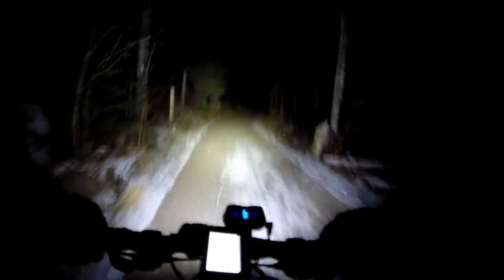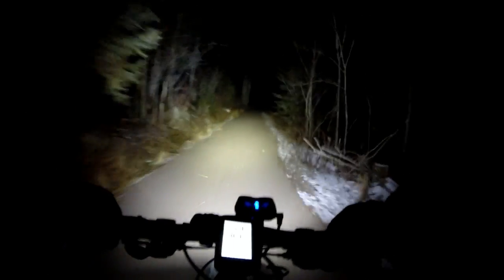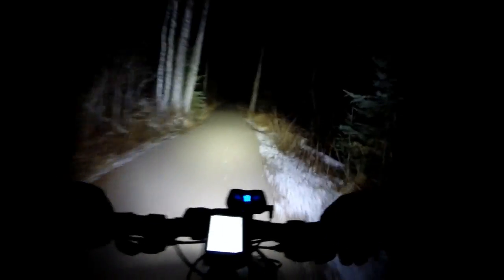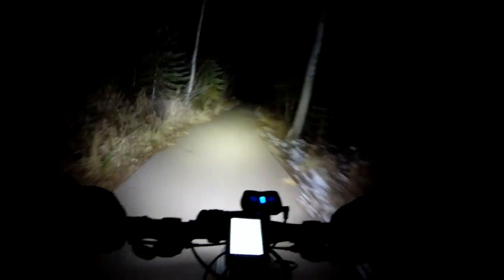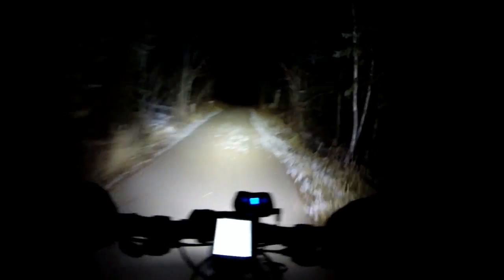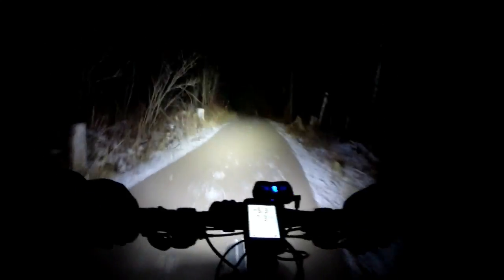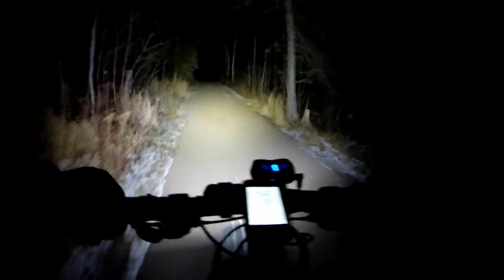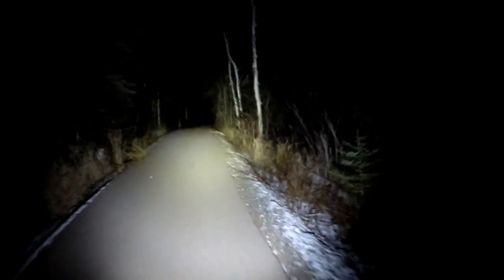So I did what I didn't want to have to do. I bought another Cygo light, Trident X Extra version in a 1300 lumen. So that's what we're rocking here on the handlebar. So we have 2600 lumens on the handlebars now. So essentially double the output of the previous setup I had on the handlebar.